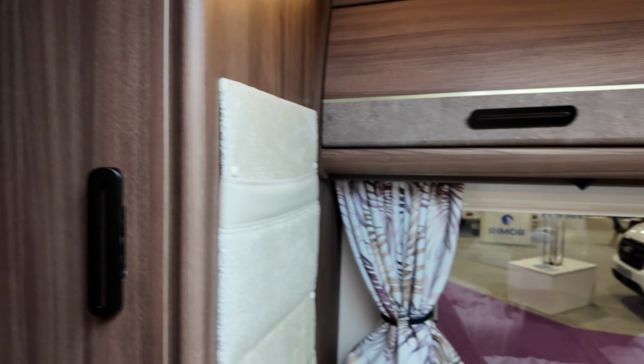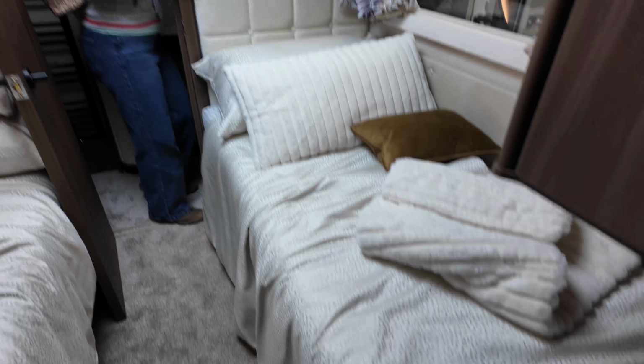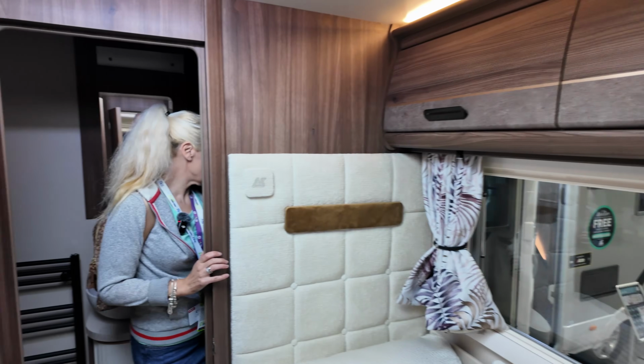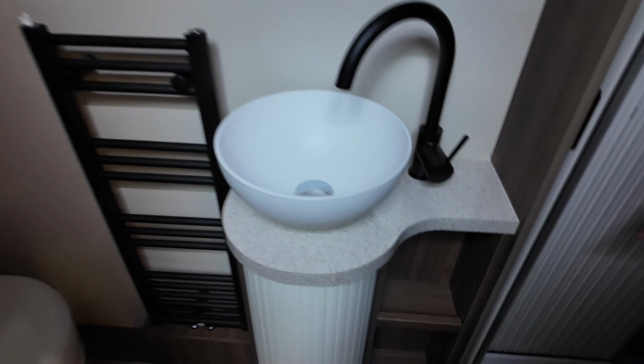You've got a wardrobe on each side above your feet. We've got this fabric headboard finish. Oh, an extractor fan. I'm not sure where my light is, but I'll dive in. So coming into this one, you can see in here, if you come into the dark, we've got the Thetford toilet there, the fruit bowl sink with the black tap, and then the shower.